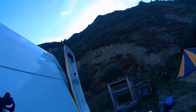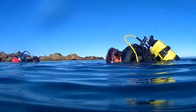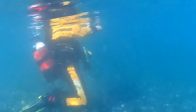This is us on the first day, having just arrived, getting kitted up for the first dive. There's inside of the van. Here's the first dive of the week, from the bay at Porthkerris, just next to the campsite. Liam and Roxy there, just preparing to get going.